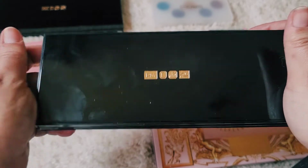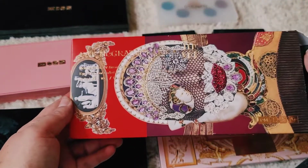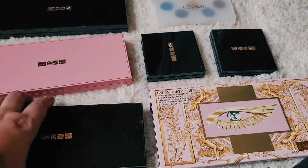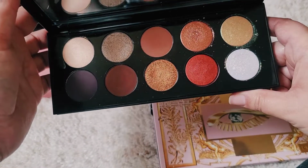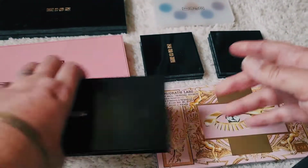Funny enough, I actually waited on this palette. I knew that I wanted it, but there was a rumor that they were going to do this box, the Met Gala box, which I loved. It's so pretty. And like I said, I keep all my boxes and stuff. So yeah, I just waited for that, but that's that one. She gets utilized pretty often. I love her. She's so pretty.